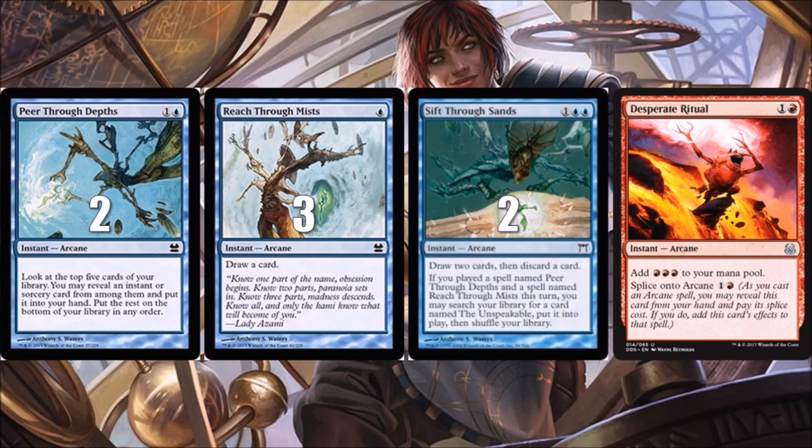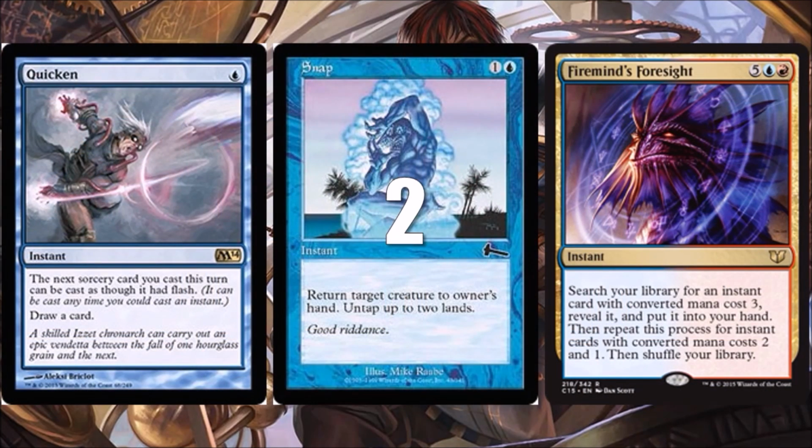And then finally, you get a copy of Desperate Ritual with brand new art. And that's actually another card that has seen a lot of play in different formats in the past, so that's pretty cool. And finally, we'll look at the last 3 instants with Quicken, which is actually a pretty awesome card. 2 copies of Snap, which hasn't been reprinted since Urza's Block. That's kind of awesome. And finally, Firemind's Foresight, which is a great tutor for instants.